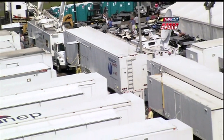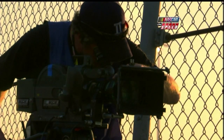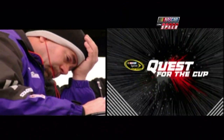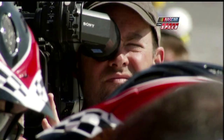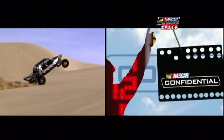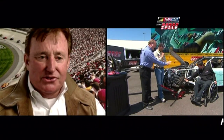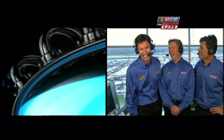Now, the people behind the largest TV compound in sports will have the ultimate facility to stretch their creative minds. Our television partners bring it all home. We're going to make it better for the fans. People want it, and they want all they can get. We got hours and hours of television. You can turn on TV about any time and find motor racing somewhere in NASCAR.